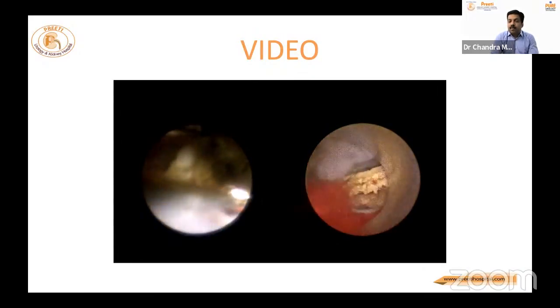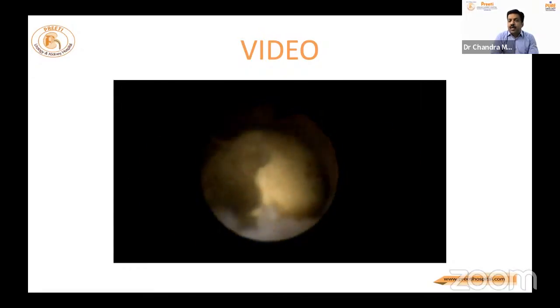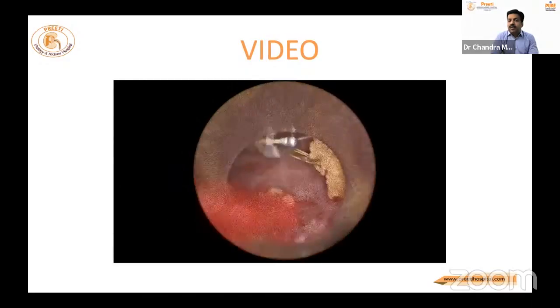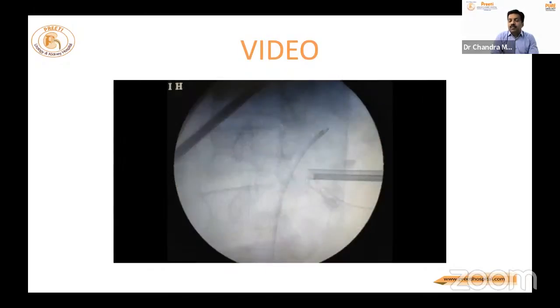This is the Dakota basket, with which you make quick fragments. No need to make powder. Make a design cut in the center of the stone. You can give it and get it quickly to the nephrostomy person and take it out. Definitely the stone-free rate will improve.